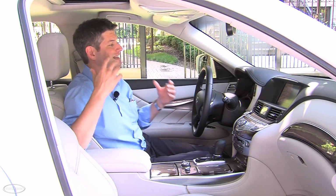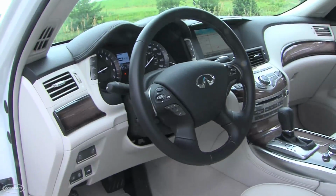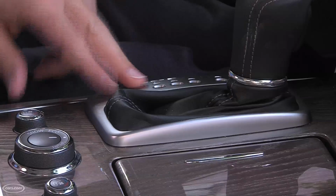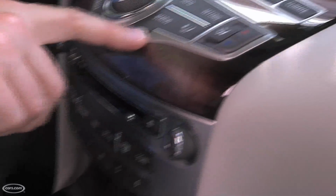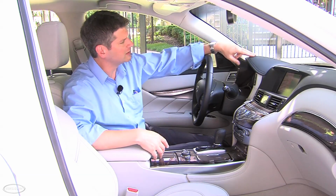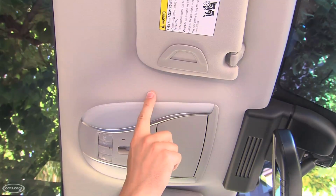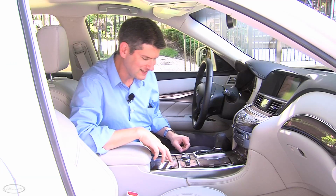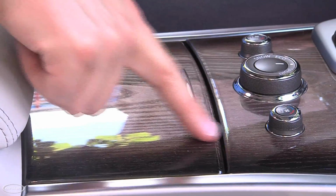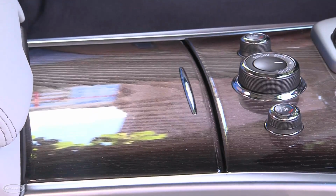Definitely a highlight: the interior quality has improved a great deal. The materials are nice, the leather is high quality. Some of the things like this faux metal look pretty convincing. Some of these things though are options, including the leather-clad gauge hood here, a suede-like headliner material, and also this silver powdered ash wood replacing a regular wood trim. Some people like this, a couple of editors do. I'm not too crazy about it.